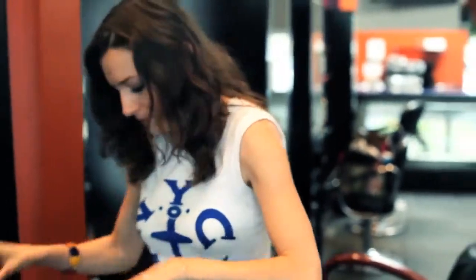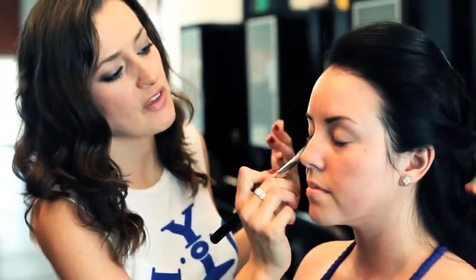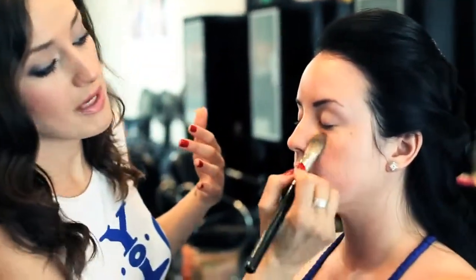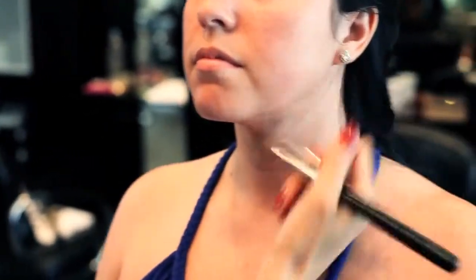Next thing I'm going to do is put a little primer on. I'm just going to put it where I need it. Primer just smooths out the skin and it helps the makeup stay on longer. So I'm going to put it around her eye area because we want her concealer to stay on. Around the nose. A little bit on the chin. And a little bit on the forehead. And again, down the neck a tiny bit as well.